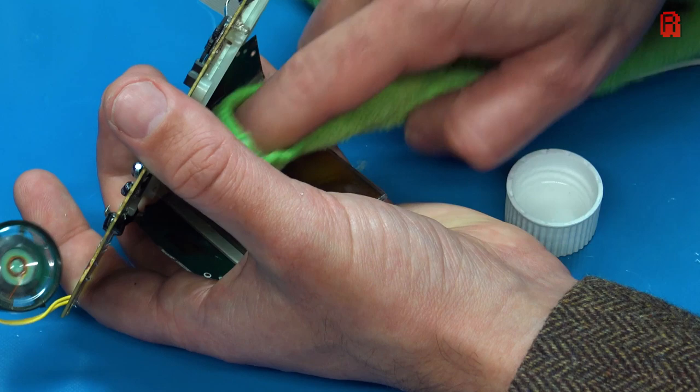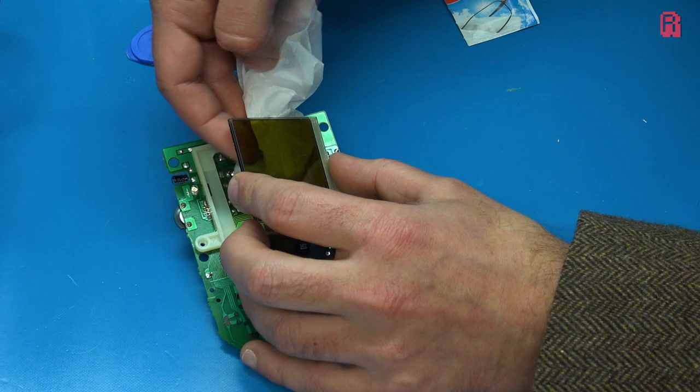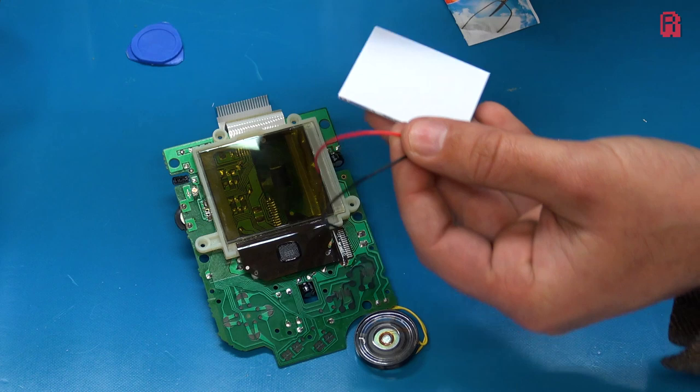Once I've cleaned it up, you can see that our screen isn't completely clear. It has a green hue to it. That's because there's another layer. The lesson here is to be braver than me, get your scalpel or craft knife behind all of the layers, and you may find that they all peel off a little more easily than my painful demonstration here. And while filming, I hadn't yet realised that that green layer's there, so we will come back to that shortly and we'll continue with it in place.